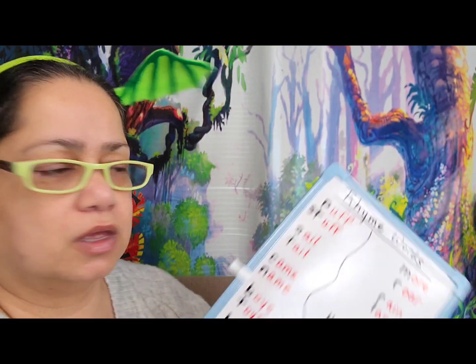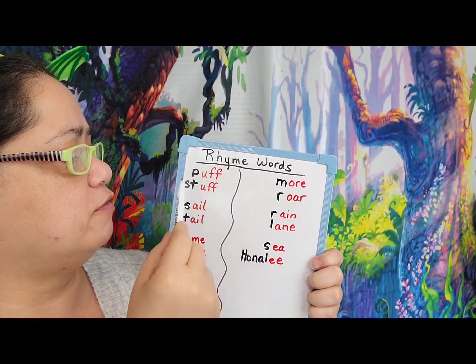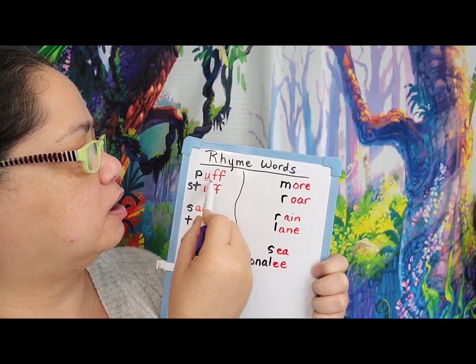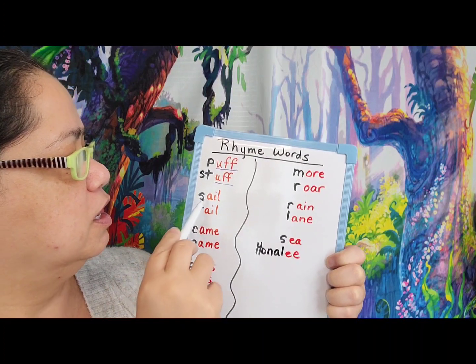Now let's look at some of those words we saw that rhymed, right? We went over some of those rhyming words. Let's look at those. So you have rhyming words in those books. You have puff and stuff. Puff and stuff rhyme. Puff, stuff, they both rhyme.